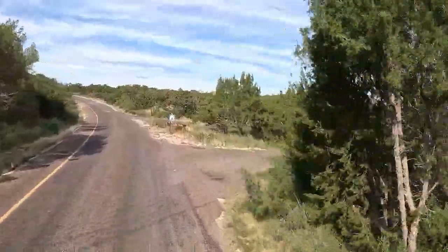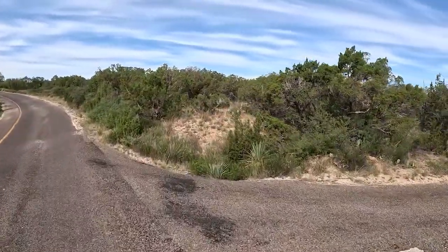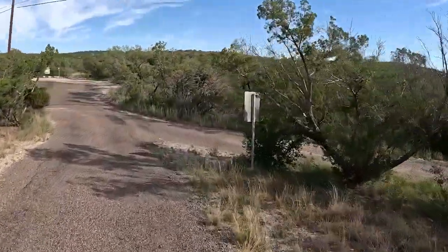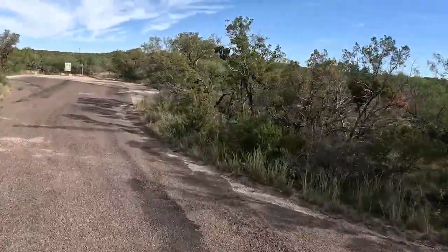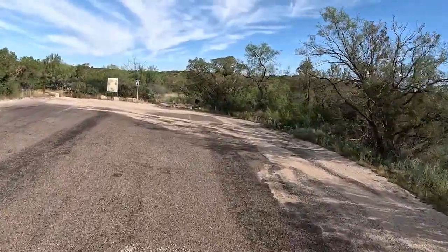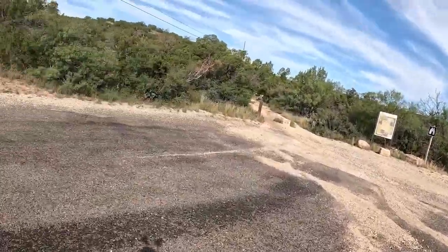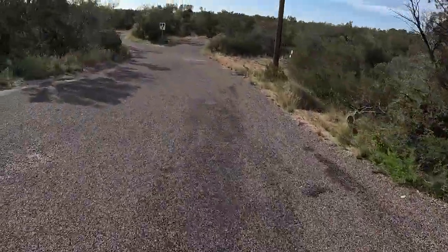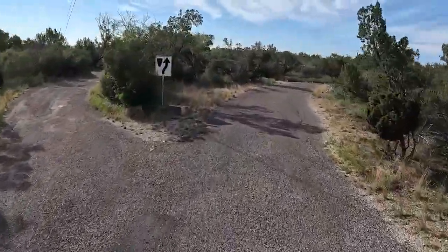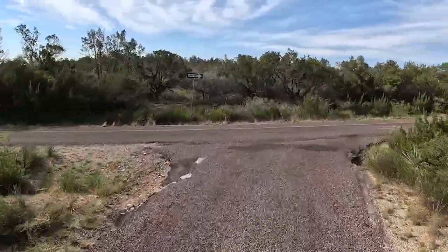Nature trail. I didn't turn in here. Let's see what's over here. Does not appear that there's much here. This park was built by the CCC. People were coming up here and spending the day before the park was actually constructed.